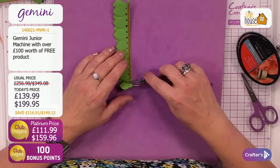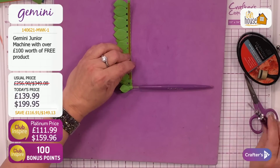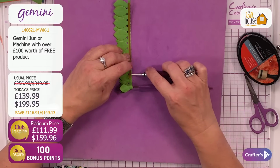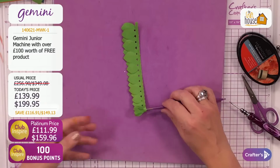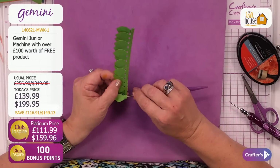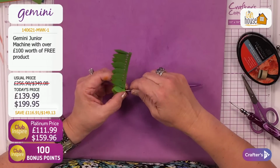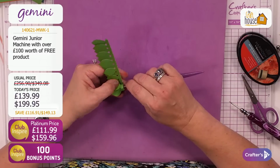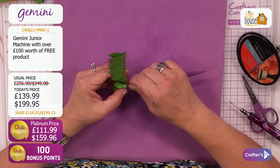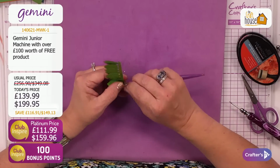So I'm ready to lift the last bit off is what I was going to say. Take that off and then just carry on. But again, you can be shaping these petals as you're going around, or just keep on turning and keeping it nice and straight. And then once you've done that, I'll show you a lovely technique that you can do afterwards.